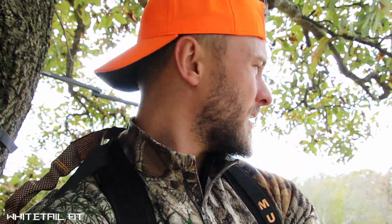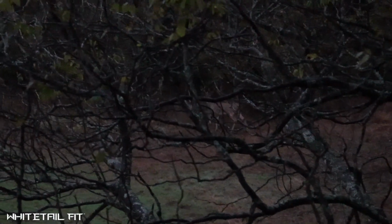Well guys, made it up into the stand. We are right back in the exact same spot that I hunted this morning and yesterday evening. The reason I'm back in this spot is I saw 9 bucks yesterday evening out of this set, and I'm almost thinking that I would have had a shot at this one at last light, I think, if I didn't have the decoy in the field. I don't think he liked the decoy a whole lot.